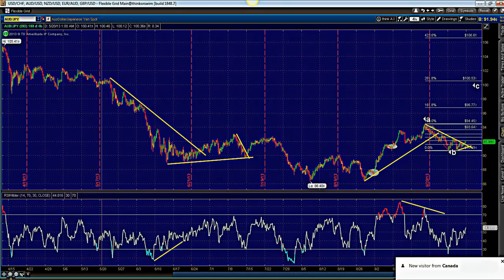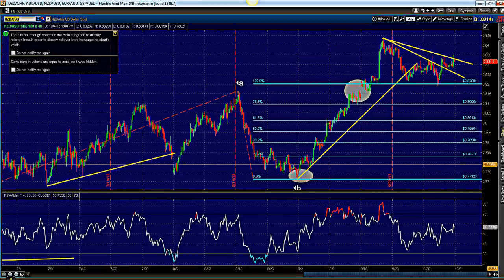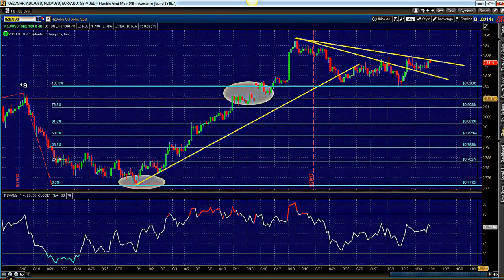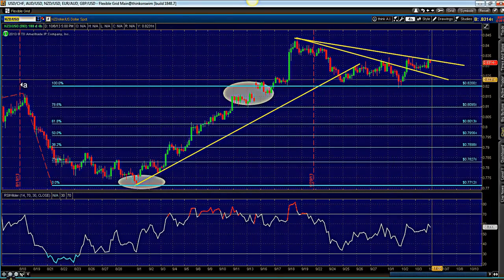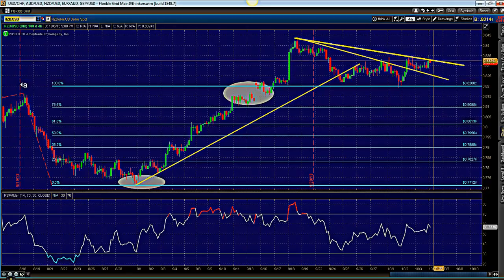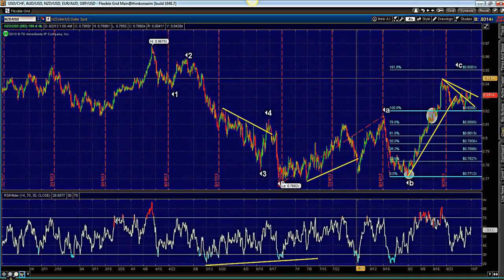Kiwi dollar has going higher. Wait for that 4-hour close above this trend line. We tested already, had some back moves, so we'll need to make that 4-hour close above 83.20. Above there, looks higher into 85. All right, so 200 pips there.